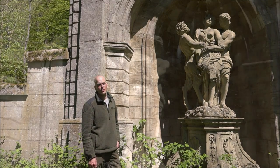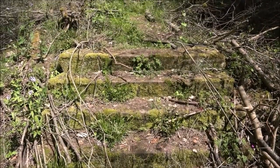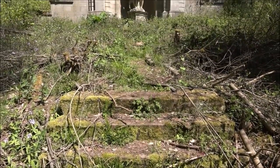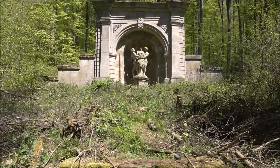This grotto, with the sculpture of Syrinx and Pan, once was part of a huge rose garden. Now it's abandoned and overgrown. Isn't it a romantic place of morbid beauty?